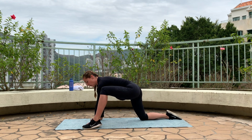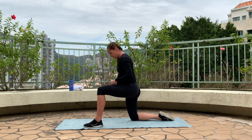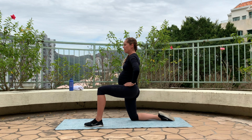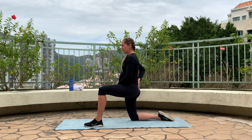Good. Okay, walk the foot in slightly, walk that back knee in a little bit. So we've got our 90-90 again. Tuck the tailbone under. We'll just do a few little pelvic tucks here. Exhale, pressing forwards. Inhale, release. Exhale, finding that tuck tailbone under.